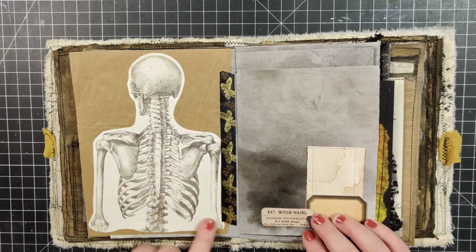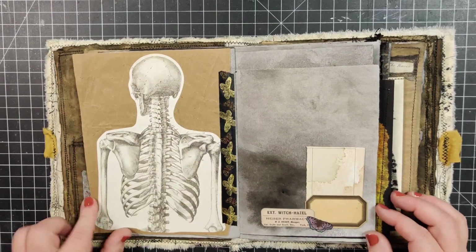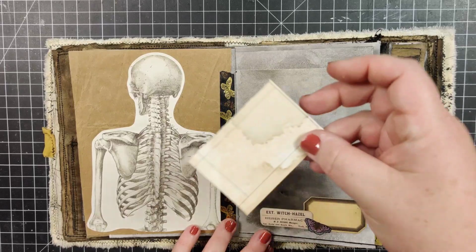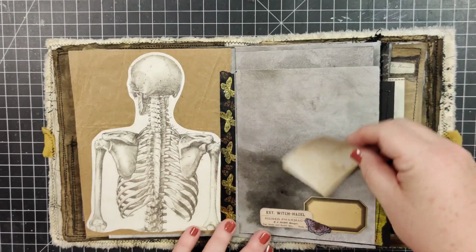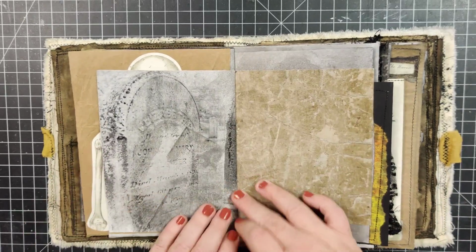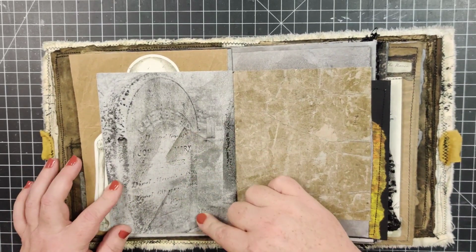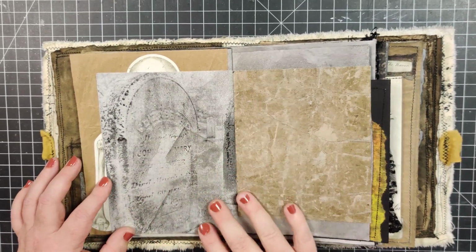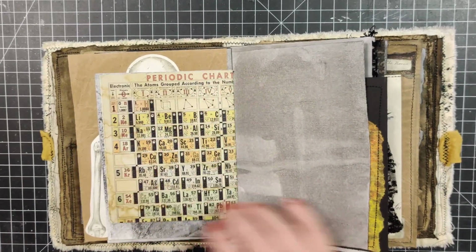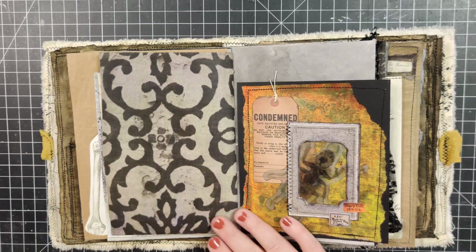And tucked into him, we have these two pieces of, again, copyright-free images that then were tea-dyed and turned into little journaling cards. And then here we have the back of the skeleton. A little collage here with a label and just a little piece of tea-dyed paper stuck in there for some more journaling. And then this is the back of a tombstone, so continuing that same image from the other side. And then our periodic table here.